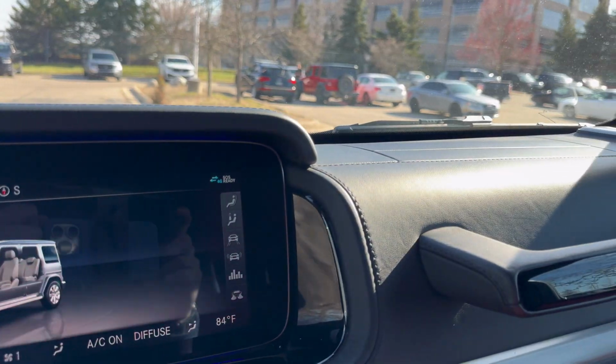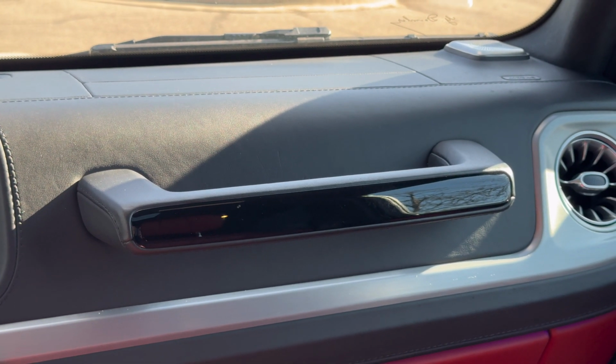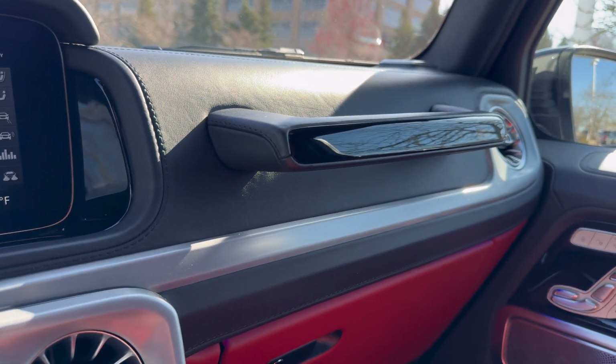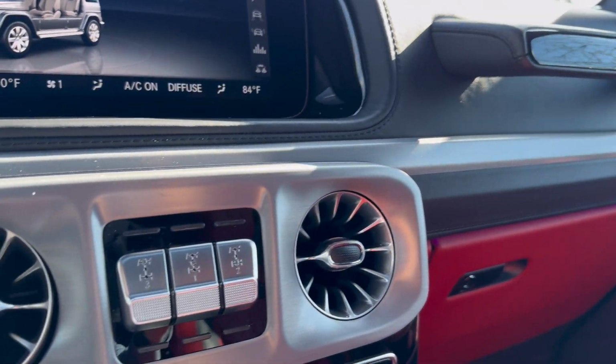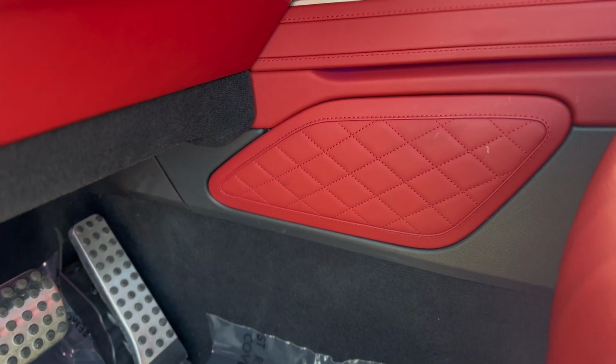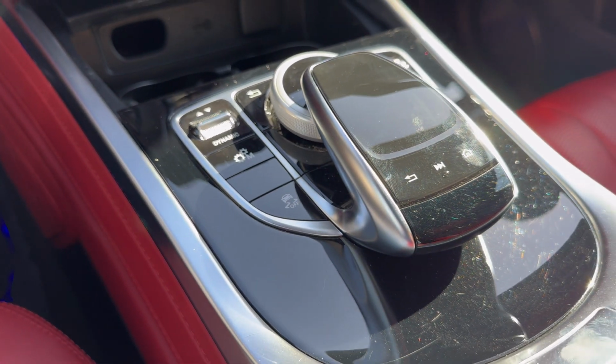Materials in this car are absolutely amazing. There's lots of leather on the dashboard. You have some piano black trim on your handle. You can customize the piano black to get carbon fiber or many different options of wood trim. You have some real aluminum trim, more red leather down the center area with some quilting, which is very nice. And then you have some piano black through the center area.